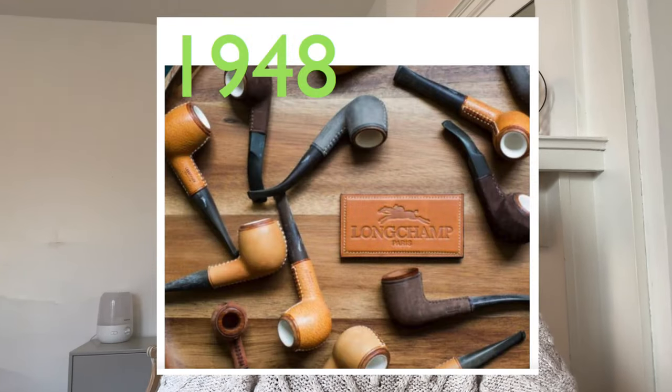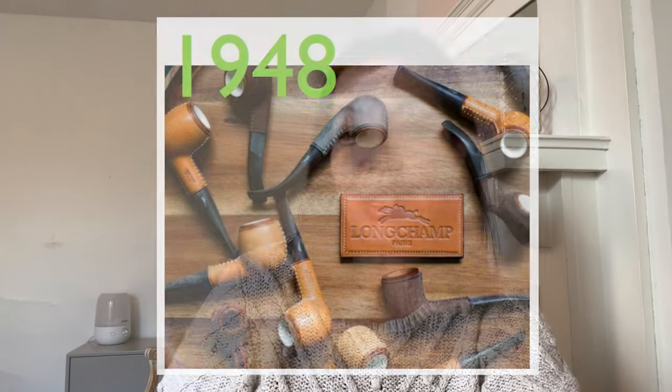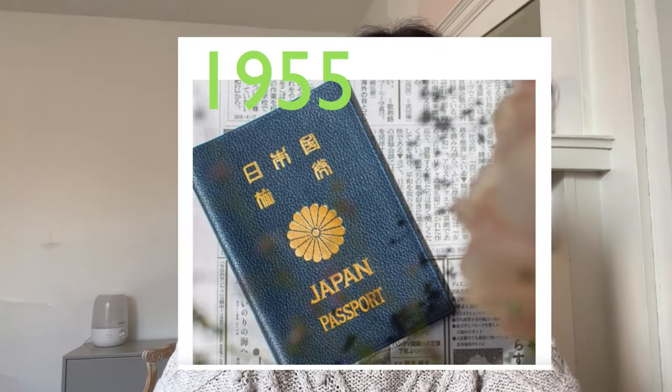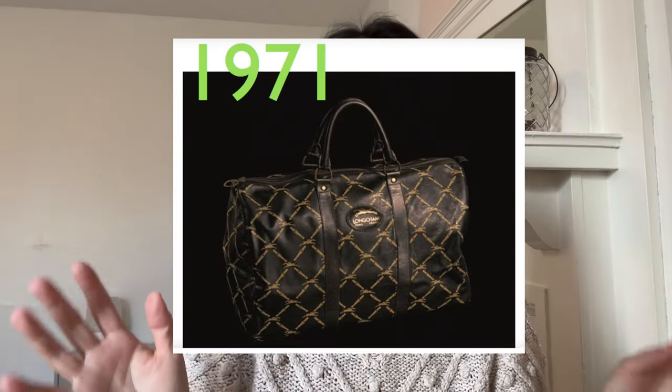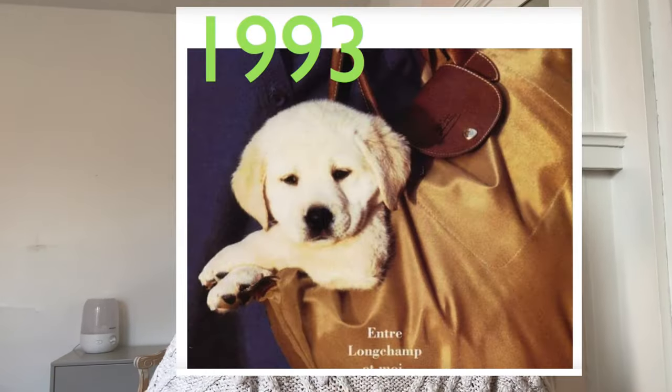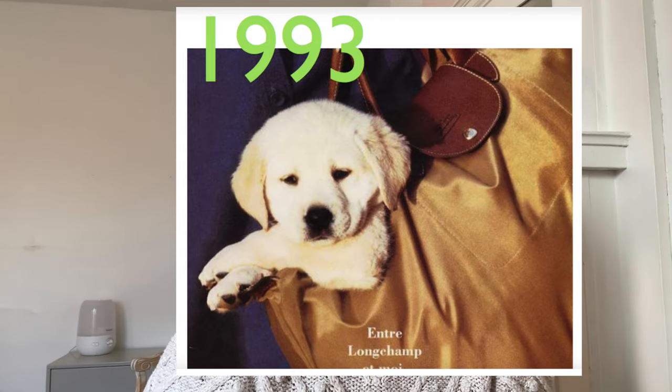Let's get into it. Longchamp got its start in 1948, first covering pipes with leather. Then it moved on to small leather goods like passport covers. And then by the 70s, it was making beautiful duffel bags. Fast forward to 1993, the first year that Longchamp's Le Pliage foldable bag was released, and it has been an icon ever since.